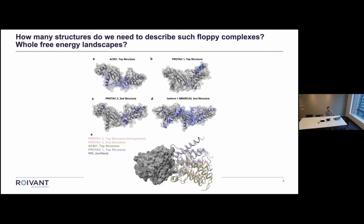The caveat here obviously is that the HDX comes as an ensemble property, it comes from everything. So we're kind of playing this game of still trying to satisfy our desire to look at static structures. You have the top structures or second most populated structure that seem to fit the data most for these different protags on top, and at the bottom is the whole ensemble, just to show you the range of motion of the ligase moving on top of the target protein.